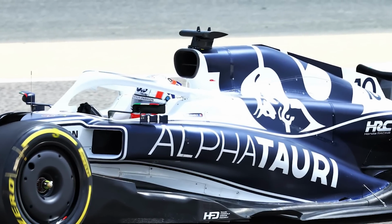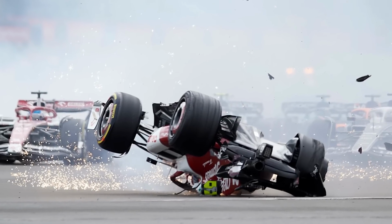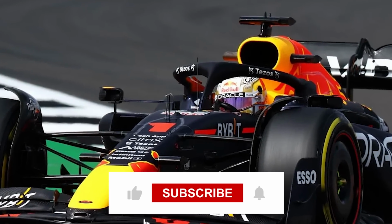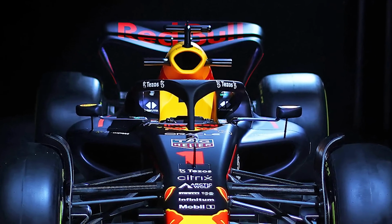As well as the halo, drivers also have a roll hoop on their car to protect them in the rare event that an F1 car flips over, like happened at Silverstone. Contrary to what we've seen in a lot of places, these are not the same piece of equipment. We can understand the confusion. The halo does look a lot like a hoop, but I promise you they aren't the same thing.